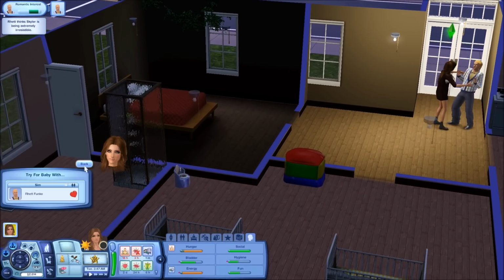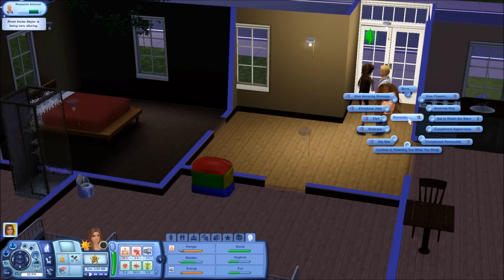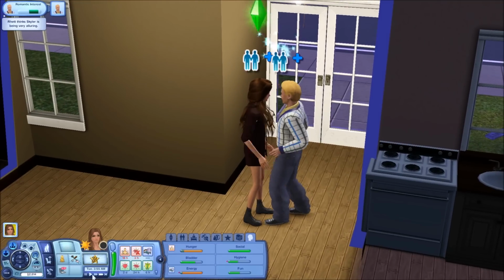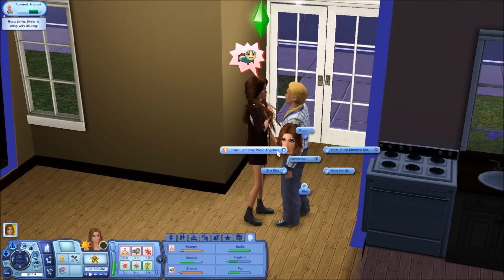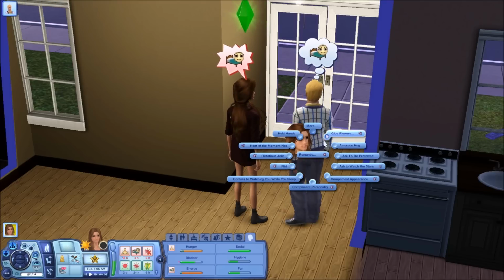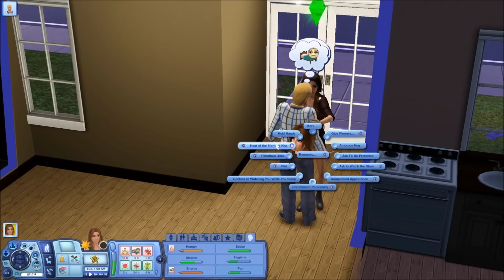And then try for a baby. Oh, no, he doesn't want to make out. Romantic embrace. Come on, we got to get this. This will be a world record if we get this in the day. Take a romantic photo together. I want to do that with every guy that we meet, though. I want to take a photo with him, just to make sure that we remember each of them.